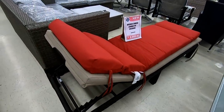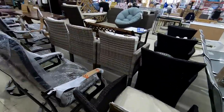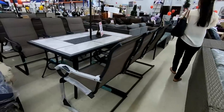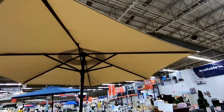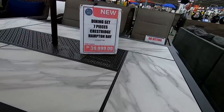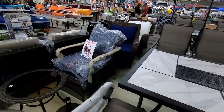Be very nice to put out on the balcony. Lots of different types of options there. If you are searching for a lot of items, furniture items in particular, of course, it's good to come with dimensions. And, you know, how much space do you have in your house, your apartment, your condo? So you have some idea about the sizes that you want. They do have a pretty good selection in different types of furniture, outdoor and indoor.